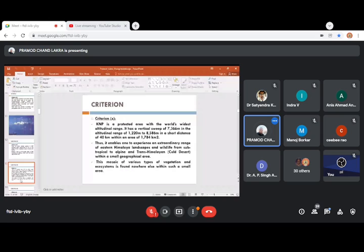Then there is the poaching of musk deer. There was once or twice grazing within the national park. People from the border area come into this national park, so they graze their yaks and sheep. So it is an issue out there. Then there are habitat drain and soil erosions.